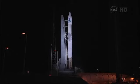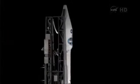LCCLH. Go ahead. Op 50, step 620, Centaur LH2 at 96.2%, topping started. Roger. Perform Centaur LH2 fill and drain valve cycle test. Roger. Perform Centaur LO2 fill and drain valve cycle test. Roger.